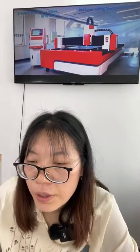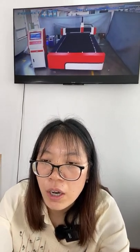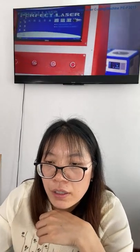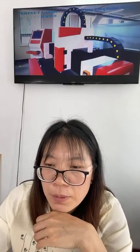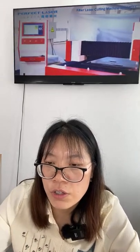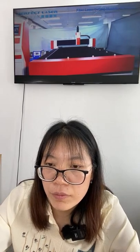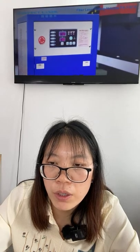Okay, I will repeat it again. You can see the machine, the whole picture. You can see it has a bed size and the control cabinet. The PC inside has Ortina installed. That's software, and it's a DSP. It can also be used to control the machine to move up, run, and down, and to lift on the cart.